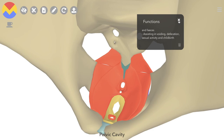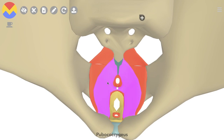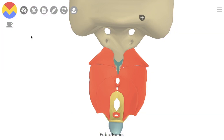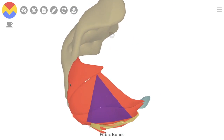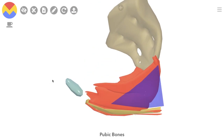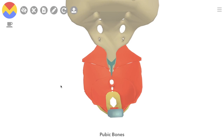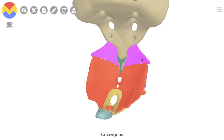The most significant contributors are the levator ani, which consists of three muscles: the pubococcygeus, puborectalis, and iliococcygeus. If we remove the pelvic bones now to get a better look, they're shaped like a bowl, or a hammock if you like. And they collectively insert on the anococcygeal raphe, which is a fibrous ridge in the midline of the pelvis, just posterior to the rectum. And we then have another muscle, coccygeus, posteriorly to them.